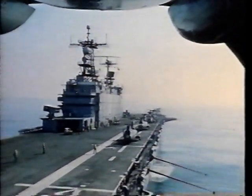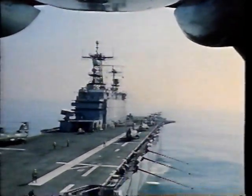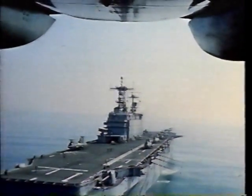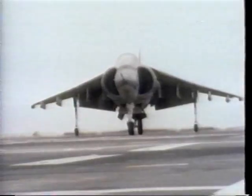The Saipan carries aircraft and helicopters that directly support marine operations. This includes transport helicopters and Harrier vertical takeoff jets.